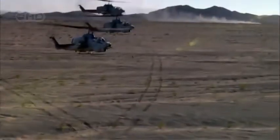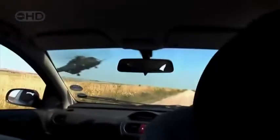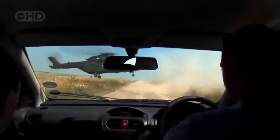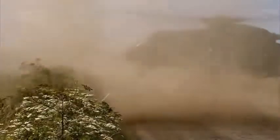Now there's a new breed of helicopter built for the 21st century. Some call them supercopters, and this is one of the best. The Augusta Westland EH-101. How does this mechanical marvel defy gravity and rule the sky?